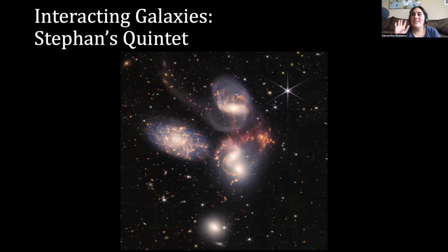So to get this picture, JWST used the infrared camera to pick up the near infrared spectrum. It has a better resolution than the image that was taken with Hubble, and a lot more detail. And we can see that there's some space dust. Well, first of all, two of the galaxies are very close together. They're practically interacting with one another, which is very cool.